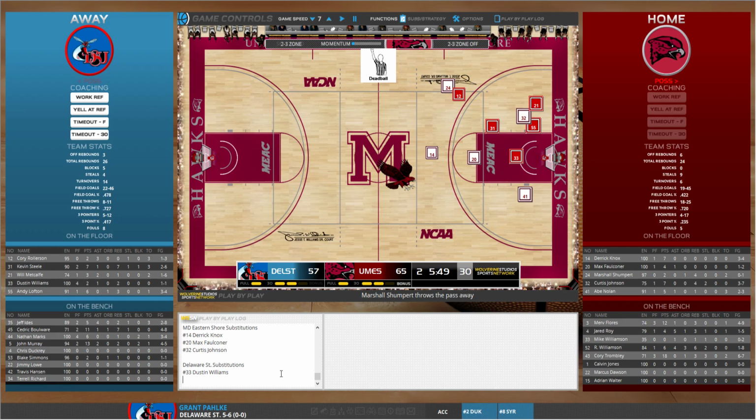And we have substitutions here. 5:49 to go, second half. Maryland Eastern Shore still leads, up 65-57 over the Delaware State Hornets here on the opening night of MEAC play, as Eastern Shore brings in Knox at the point guard position, Faulkner at shooting guard, and Curtis Johnson checks in at the power forward position. For Delaware State, Dustin Williams checks back in at the power forward position.